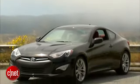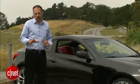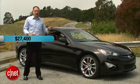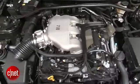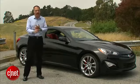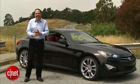Okay, let's price a 2013 Genesis Coupe R-Spec now. It's a key thing to remember. If you want the 2-liter inline-4 turbo, the one we didn't review here, that's going to be about $27,400. Add $2,250 for this 3.8 direct injection V6. Then in terms of options, there aren't any you need to care about to go CNET style. Remember, you can't get premium audio in this car. You can't get navigation. You can't get Blue Link information and telematics. You can't get the 8-speed automatic. That's it.